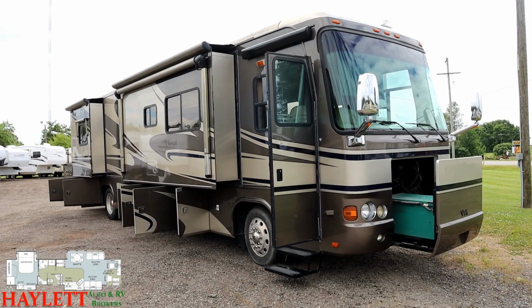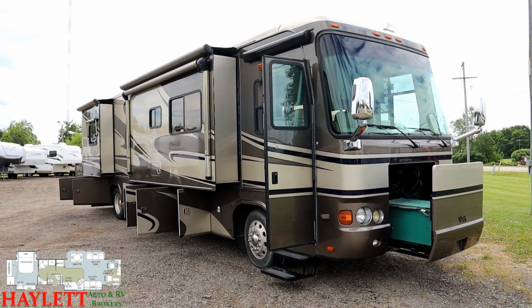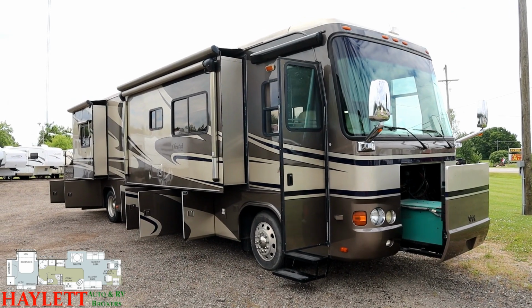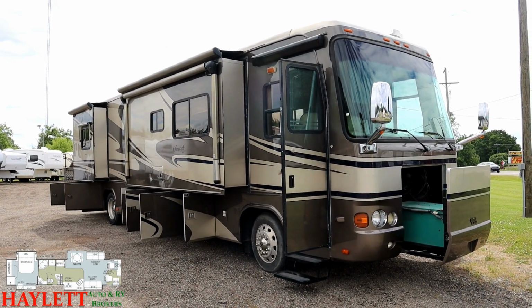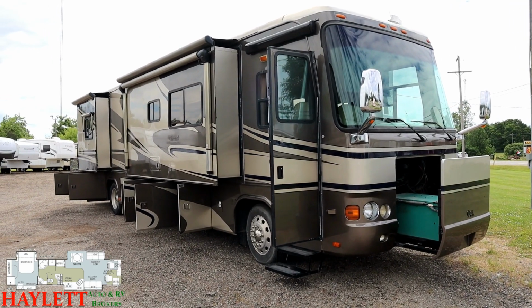Now, this is a very high level, despite its age, still a very high level, very well equipped, very involved RV. It's the kind of thing that I can only give you a quick flyby. There's no way I can answer every single question every single person could possibly want to know. So if you do want to know a little bit more, you give our team down here at Haylett RV Brokers a call, and we are more than happy to go through this thing with you.